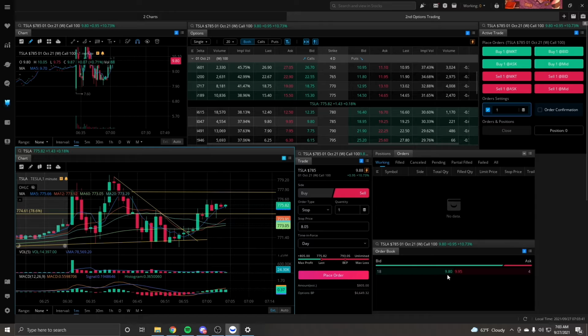Ooh, 980 on the bid, 980 on the bid. That's where we sold, so that's looking good. It's a nice little wedge, finding pressure. It could touch it one more time right here, my support line at 74.70, but that's a little dangerous if you go under 70. There he goes. Now it's at 10. We could have gotten 10 right there, right then.